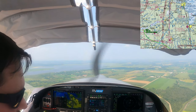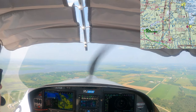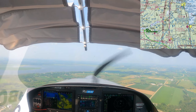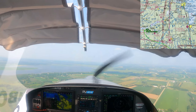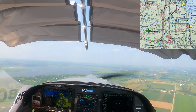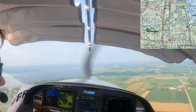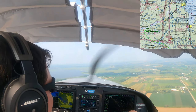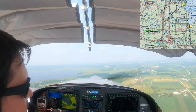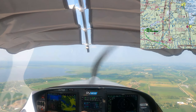We're sequenced in. This guy in front of me is about 1 mile in front of me. He's a little bit high. I'm at 1,800 feet, which is where I should be. He might be 50 feet above me. Not a big deal. He is under 1 mile.